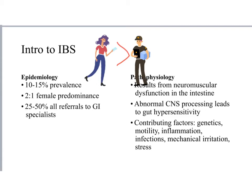It seems to result from a neuromuscular dysfunction in the intestine. So in a way, it is a neurological disorder. It results in abnormal CNS processing which leads to gut hypersensitivity. There certainly is a genetic component to it, but for people who have low motility, an inflammation condition, an infection, mechanical irritation, and stress, those are all contributing factors to the severity of IBS.